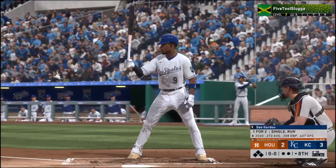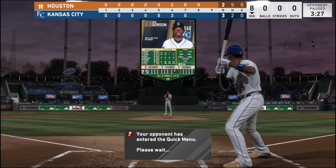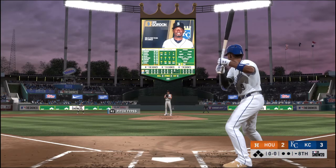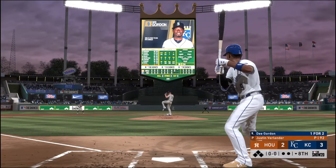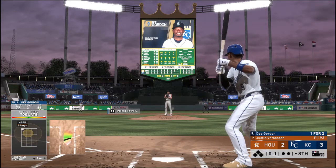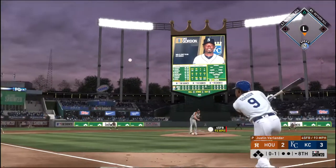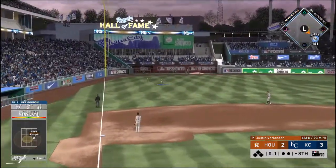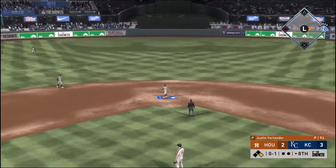Bottom of inning number 8 set to go, and that'll give way to the veteran second baseman, D. Gordon. First pitch on its way from Verlander. A little tardy there. No balls and a strike. And he popped him up. And that's in there. Base hit. The number 9 hitter reaches base safely to start the inning.